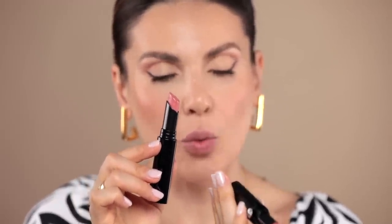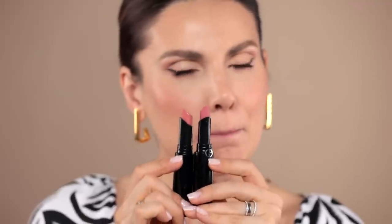Just in comparison, this 103 that I'm going to apply is definitely warmer. 503 that you just saw me with is more pink. Also, what I love about it is that I can keep on going with this application. It never builds up. Color is very sweet, and it works if you want to do a very simple makeup look, but it also works if you want to do, let's just say, a smoky eye. So this was 103.